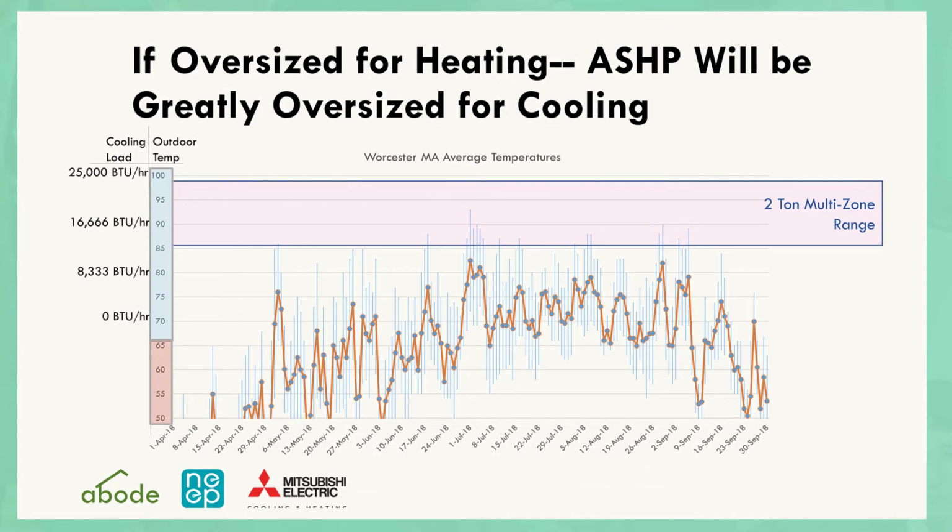Here's another example, again, this is the warmer seasons. The other chart was October until March. This is getting into your cooling season. You don't really need cooling until it's maybe 75, 80 degrees outside at least, and even then the cooling load is pretty low. So if you put that 2-ton multi-zone system in, it would cycle a little bit in the fall for heating, but more or less cover everything the rest of the season, a little bit oversized.